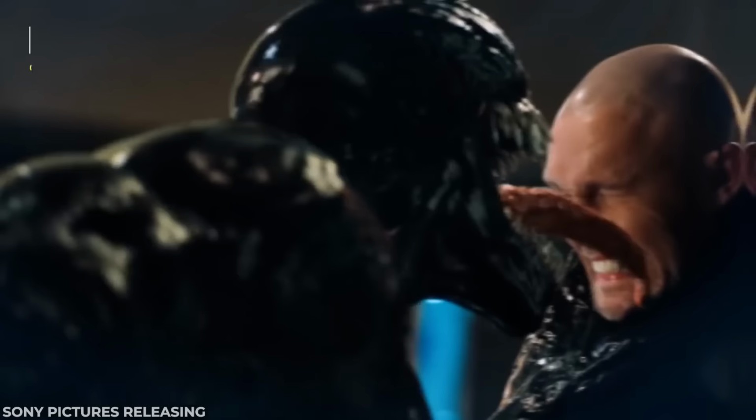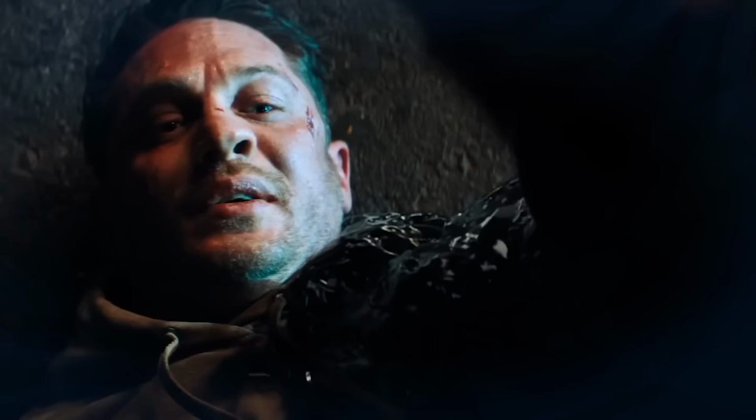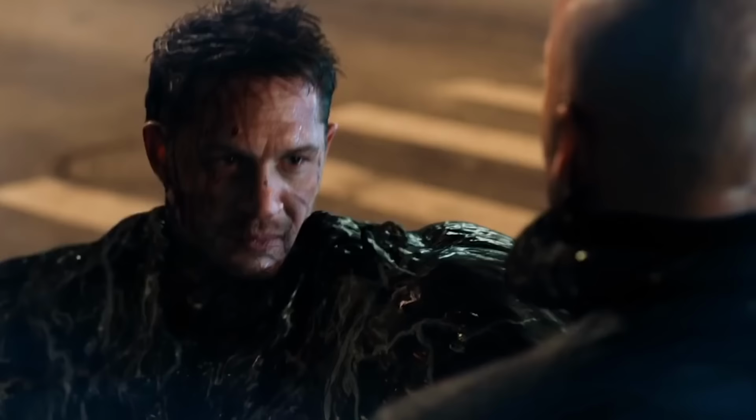One of the coolest scenes in the first Venom takes to the streets with this massive mess of black tendrils moving from flat on the ground to a powerful stance.